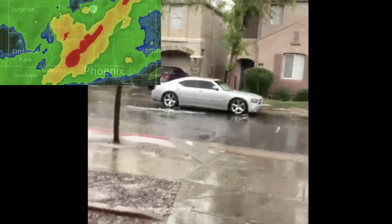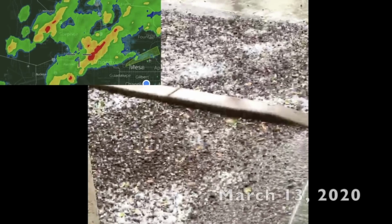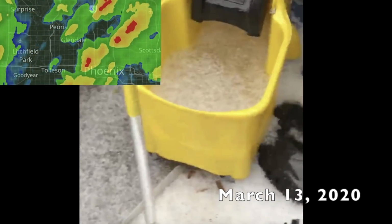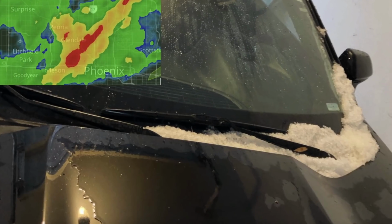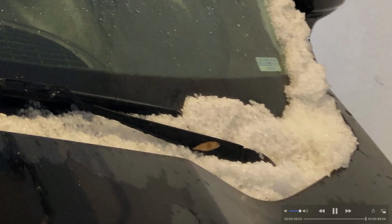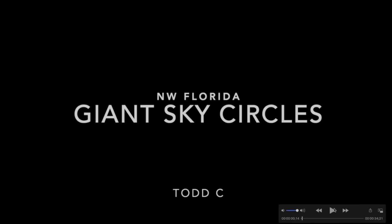And then we're going to go to the back here in a minute where the hail is a little bit deeper. You can see the storm in the upper left-hand corner moving through the area. There it is piled up, probably quarter-inch, half-inch deep in some places. Just incredible. We don't see that very often out here in the desert climate. And there's the hail piled up on their car. You could scoop it off and make a snow cone out of it. Pretty rare event. That's why I wanted to share that with you guys. We just don't normally see that out here very often.